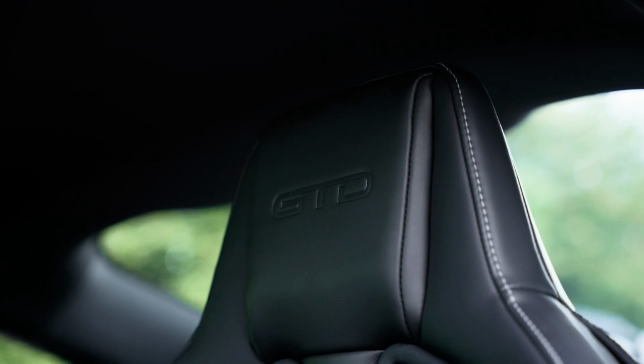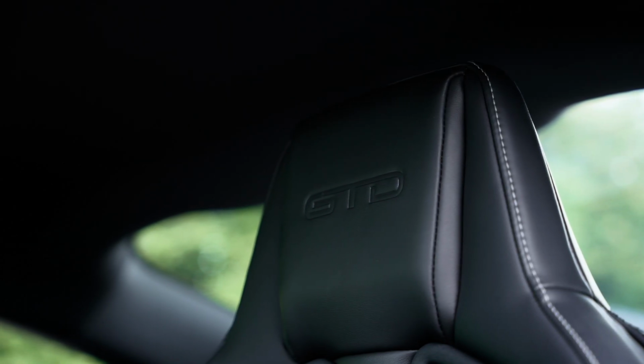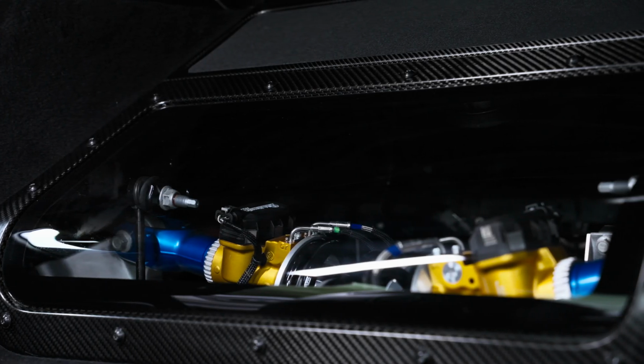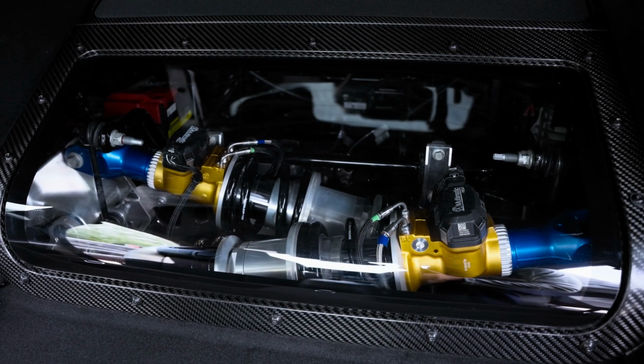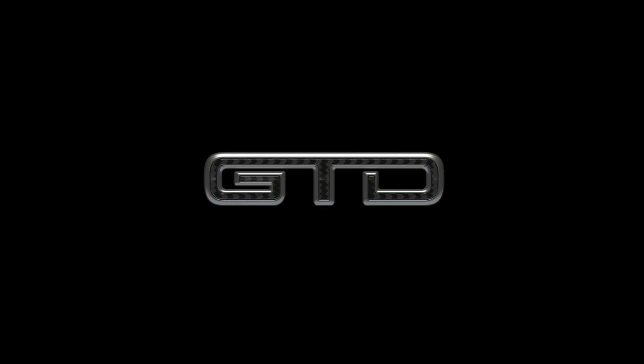Interior was a little bit lukewarm for me. The seats, you know, I hope there's a different color. I actually like the Shelby 500 seats better. I hope there's some more palette choices. But for me, I feel like the GTD doesn't have a heritage or a pedigree yet.